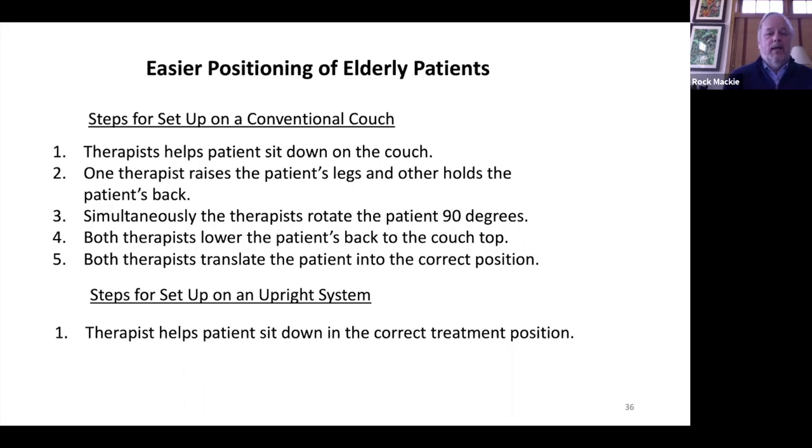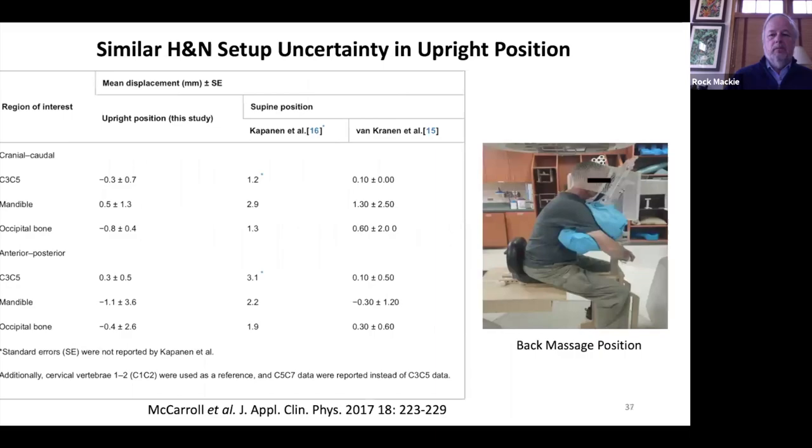Then likely they're not in the treatment setup position, so they have to shift around the patient into the correct position. Well, compare that to the steps involved in setup in an upright system. The therapist helps the patient sit down in the correct treatment position. Because if you had a back lock bag in the treatment position, they're sitting down in essentially the treatment position, some small adjustments maybe, but essentially you're ready to go. So we really believe that setup can be a lot faster in our trials at NPL and University of Surrey. It's proving that out.